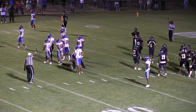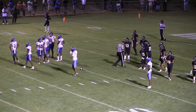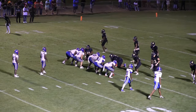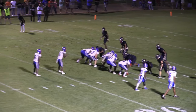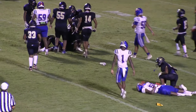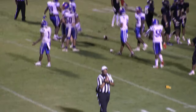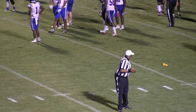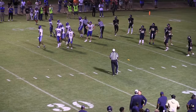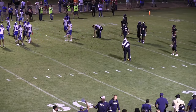Makes a big stop for the Panthers. Big loss on the play. And just second and goal from the 15. Got a flag on the play. And they're holding against the Rebels. I'm sure the Panthers are declining that, and they do. And bring up third and goal.